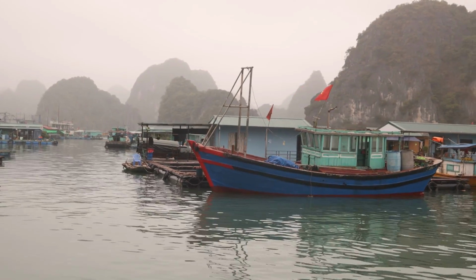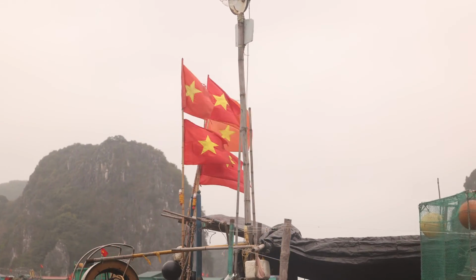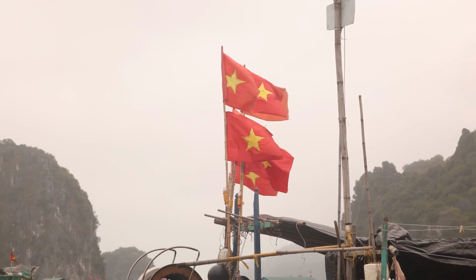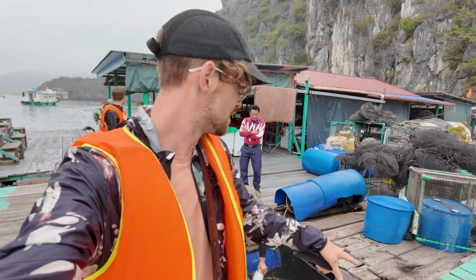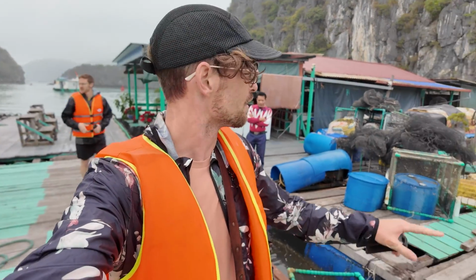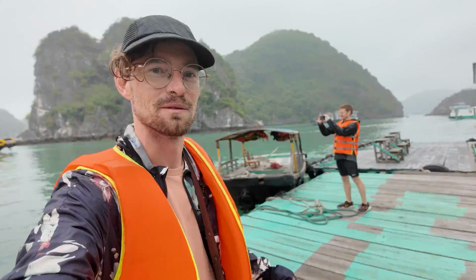So we've just been cruising around the fishing village here, and it's really beautiful. We have this misty rain coming through, and all of these bright red flags and fishing ships. We've stopped here at one of the little fishing farms, and you can see some of the fish here. You can see some squid and all these boats. It's really cool to come out here and see a little bit of how the fish harvesting works on these floating villages.